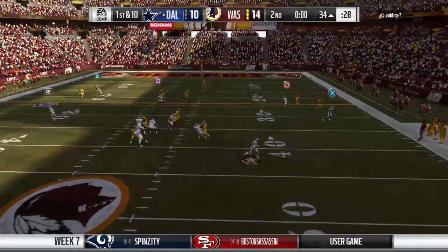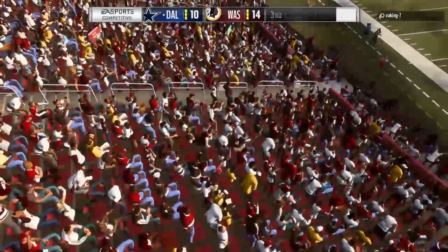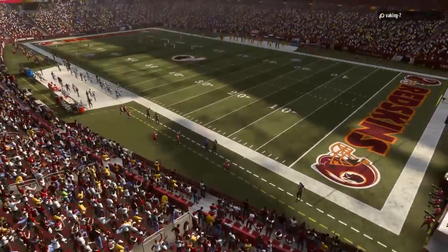Final play of the half. Prescott escaping the pressure right. Oh, he's got some breathing room. So we've reached halftime here in D.C. in our nation's capital with a home team, the Redskins, on top.